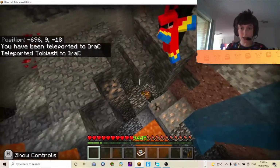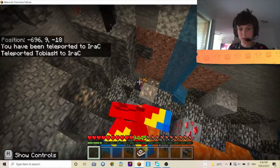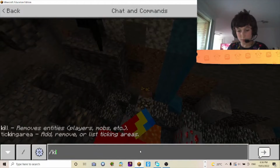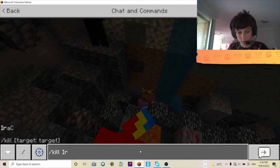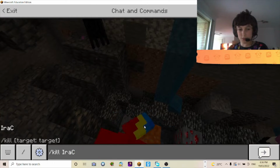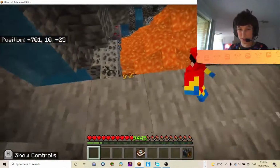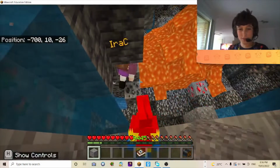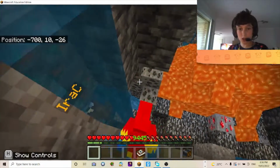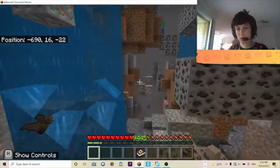Hey, Ira, there's an enderman here. I'm just kidding. Never mind, I just found emeralds. What did you just say, Ira? I'm just kidding. Wait, I found something! I found amethyst! I wanna push you into this lava. I found amethyst! Oh, you found one of the giant cluster things? The amethyst clusters?